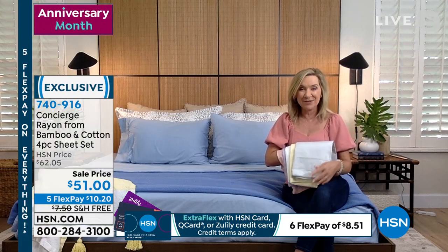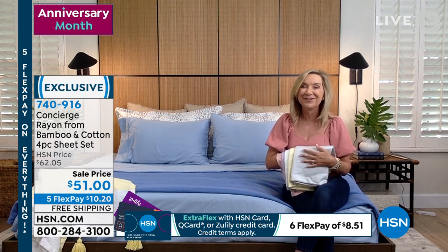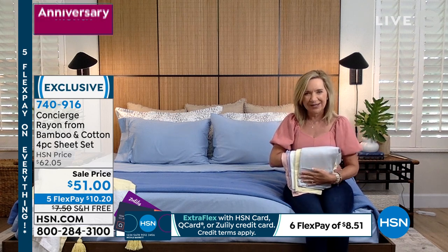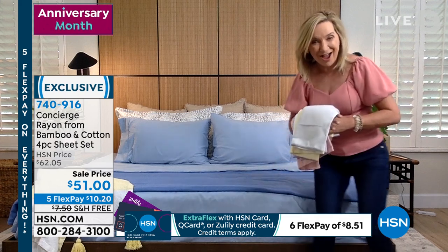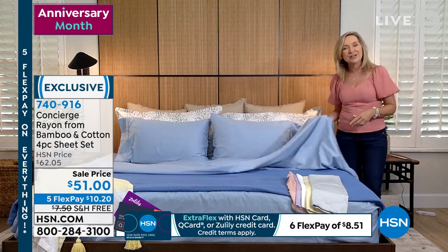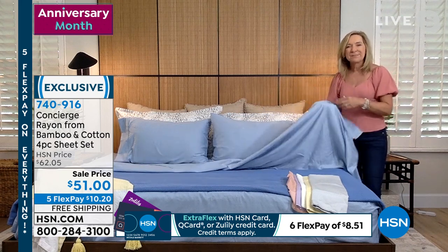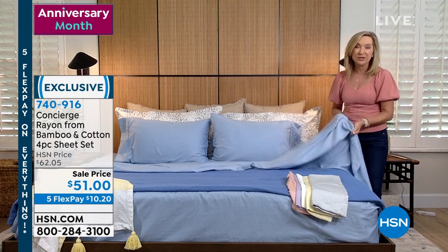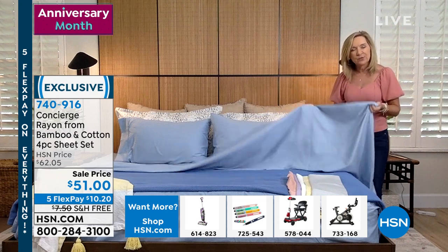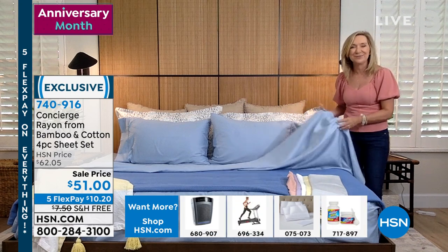And when you do that, you actually get the benefit of both. So rayon from bamboo was actually developed as an alternative to silk. So it's really silky. It's really soft. It has a beautiful sheen to it. And then when you combine that with cotton, which we know about cotton, we love cotton, you actually get a little more sturdiness added to the rayon from bamboo. So you get a sheet that's silky, but structured, it's breathable, it's moisture wicking, it's very, very soft, and it's a little bit lighter weight than if it were 100% cotton. So I really love this combination, and I think you will too.